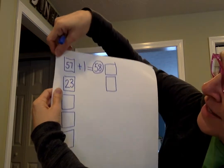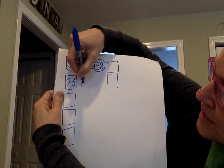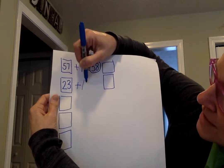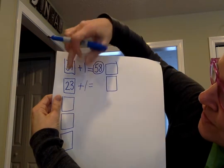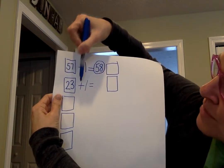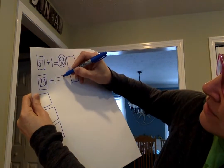Then you would do your next number, 23, and here's the symbol for adding, the plus sign, plus 1, and here is the equal sign. Whatever is on this side of the equation is the same as this side. 23 plus 1 more, 24.